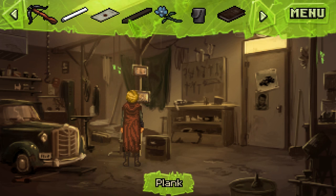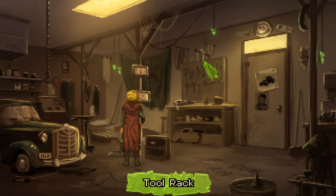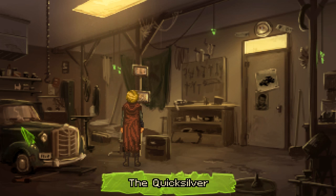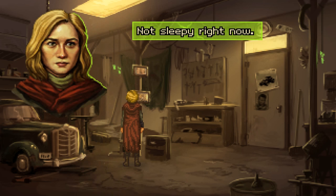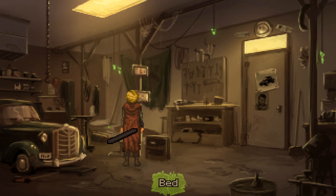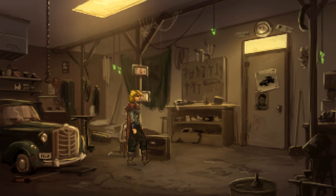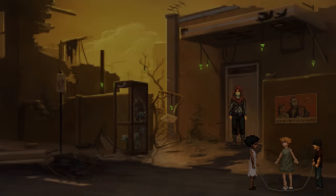All right, so it took us a little while to solve that other puzzle, but we finally managed to do it. But now we're stuck because we maybe have to wait for something to happen. We can't seem to go into her house. Or does she just live... Oh, I guess she just lives in here. So she lives in this garage. Let's go to bed. Not sleepy right now. Come on, Amy, you know you want to. Go to sleep with your favorite board. There you go. I don't see how I can use that there. I'll tell you what we could do with this board. We could go out here and slug this kid that's playing with the skipping rope.